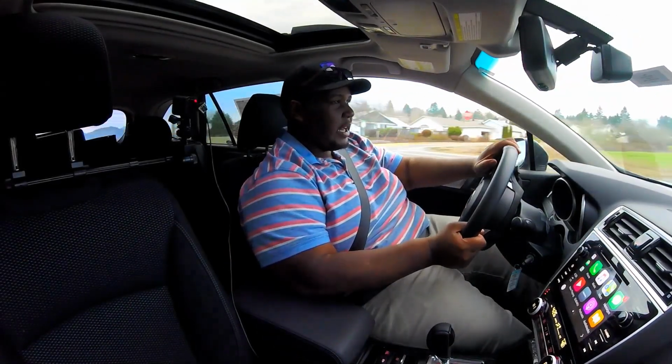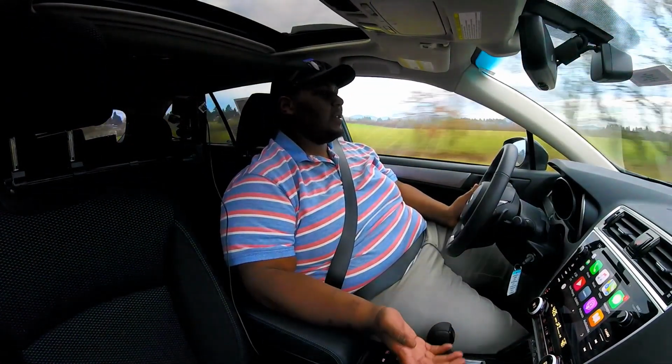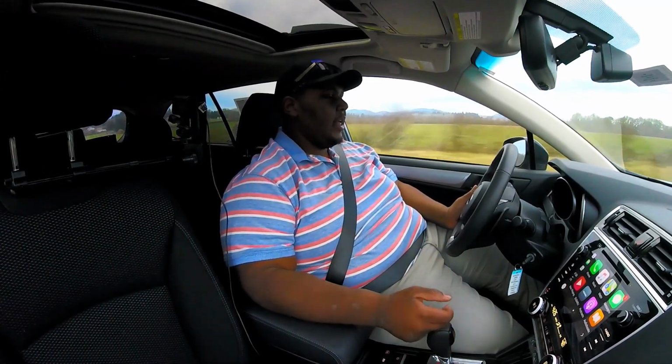I've been talking really good about this car. What are some things I don't like about it? Really petty things I don't like: I drive a Golf GTI and I would like to have more power, so if I were to buy this, I'd get the 6-cylinder. And also, there's a couple of things.